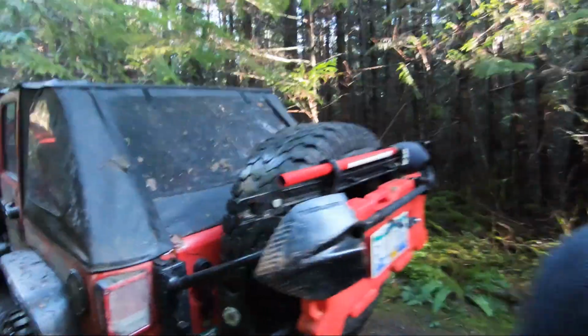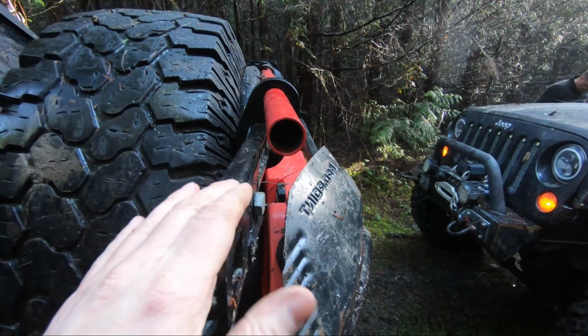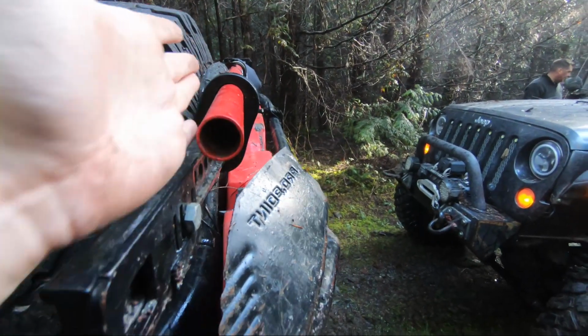So I know I've been talking about taking my high lift off the back of my tire carrier. I think I'm probably going to now, since I've never used it, and check this out. That is not how it should be. I've definitely bent this in.